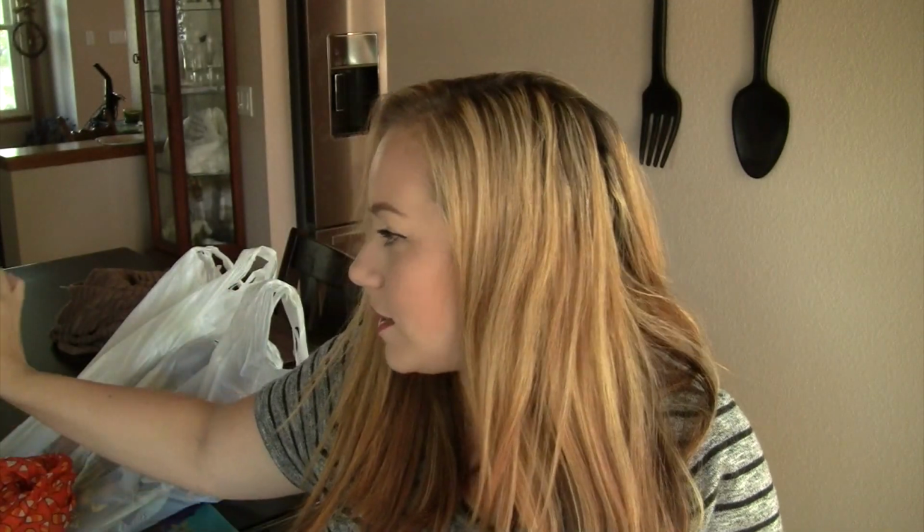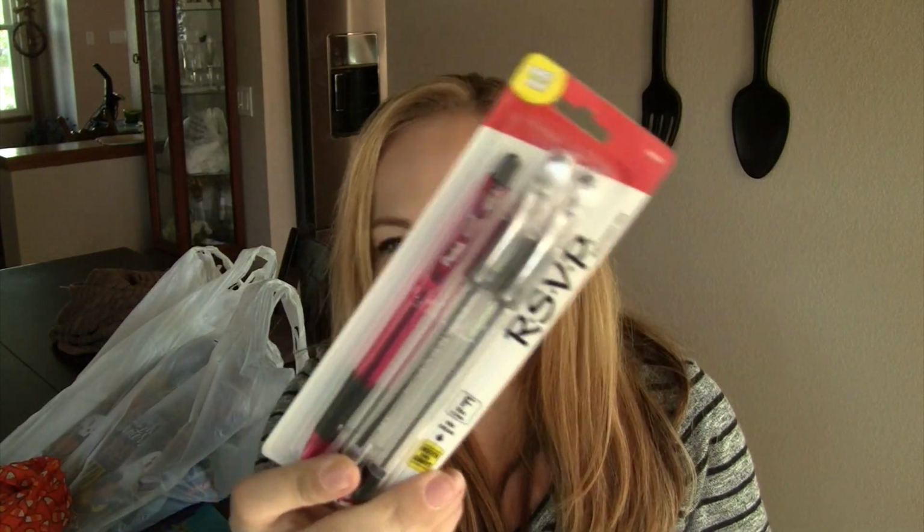I got some batteries because those little strobe lights needed batteries. So I just bought the Dollar Tree Sunbeam batteries. I got some pens because, well, I like pens and I like to write things. I like to write little notes to myself.